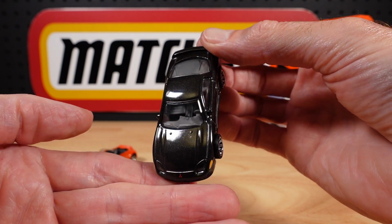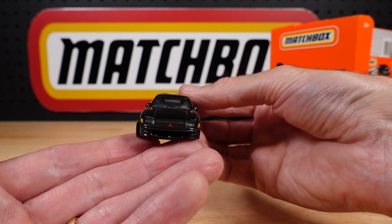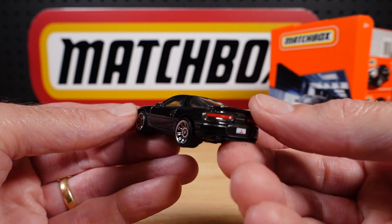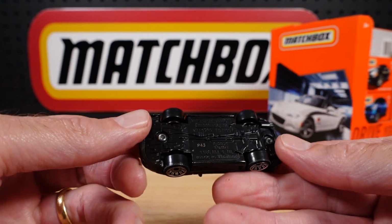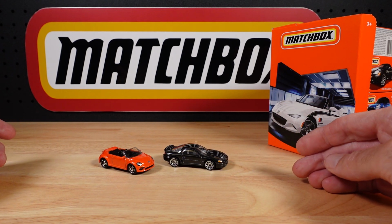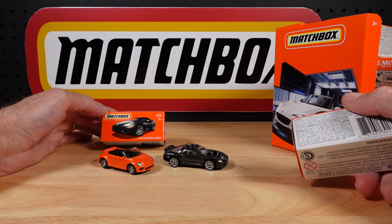I've started off with this sort of metallic charcoal. Nice crisp Mitsubishi badge on the nose. Interior looks good. Nice one. Really nice. What else? Got a double. I'm sure that'll be traded before the end of the day.